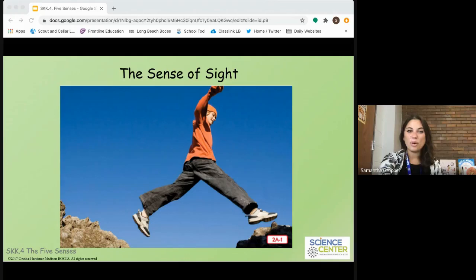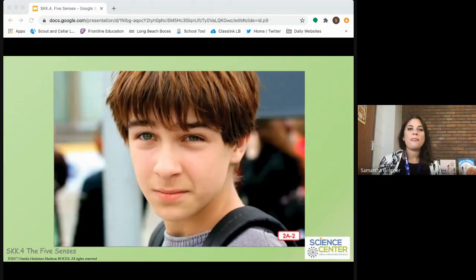Imagine he was jumping from one rock to another without looking. He wouldn't know how far to go. Your eyes help protect you from the rest of your body. Protect means to keep something safe from harm. And they help you avoid bumping into things, looking before you cross a street, making sure there's no traffic. And while your eyes are busy protecting you, you're busy protecting your eyes.